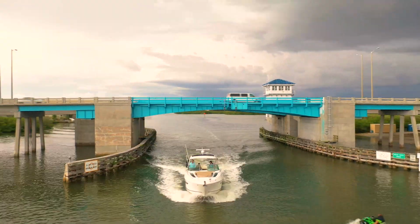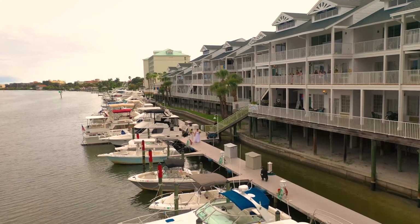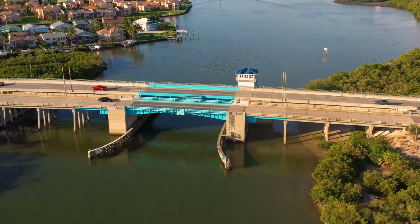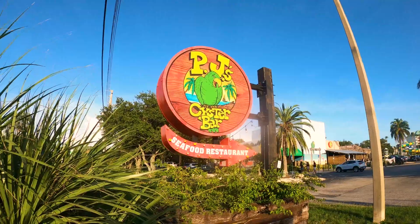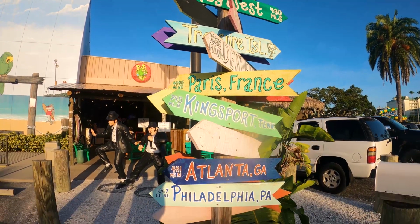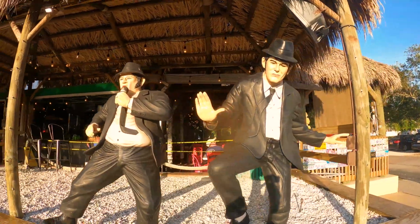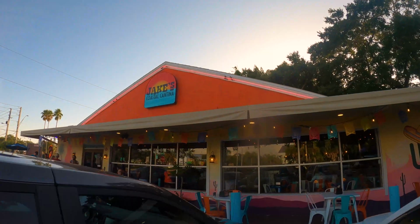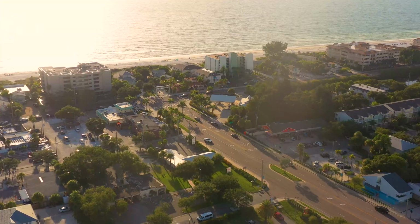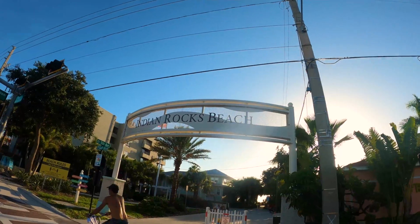The backside of the Holiday Inn with rustic docks, a nice boardwalk. Also popular for destination weddings. Just a great place to stay for a vacation or staycation. In the front of the Holiday Inn is PJ's Oyster Bar with statues of Dan Aykroyd and John Belushi. You like Mexican food? Well, across the street is Jake's Costa Cantina. These restaurants in the Holiday Inn are all within easy walking distance to the beach.